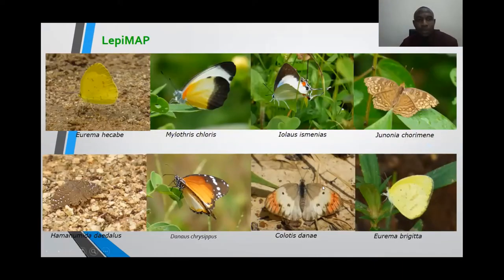So starting with the LepiMap, this is Leptomyrina hirundo, Eurema hecabe, Mylothris floris, Hypolimnas misippus. And of course, this one, it was the first time for me to biomap it. And Mylothris floris, and this is Junonia coromene. And bottom right is Eurema brigitta brigitta, broad-bordered grass yellow. And this is Colotis danae, scarlet tip. And this is Danaus chrysippus, one of the most common species in the savanna, African plain tiger.